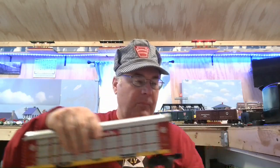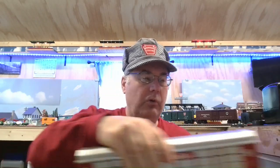Same with the well cars or the intermodals, whatever you want to call them. So for me, having them, I'd like to have some, but I don't need them to be scale. Especially, I just don't want auto racks that are going to tip over. And they all come with that. Even Menards has disclaimers. If you go too fast, it'll tip over.